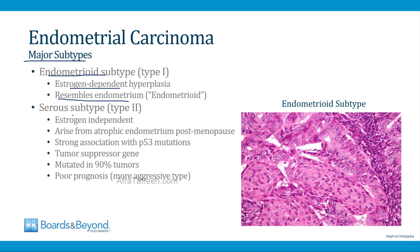The other subtype, which is less common, is the serous subtype or type 2. This form of endometrial carcinoma is estrogen independent. It arises from an atrophied endometrium in women after menopause. And one thing that's sort of high yield to know about this subtype of endometrial carcinoma is that it has a very strong association with p53 gene mutations.